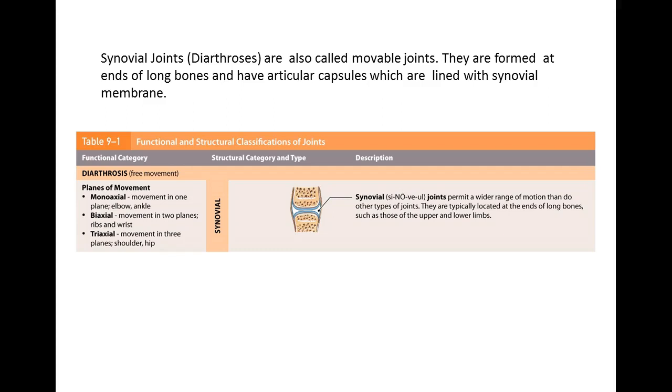So anything that we didn't just talk about is a diarthritic joint. These are joints that have joint capsules, synovial membranes, wider range of motion, usually at the ends of long bones. And they tend to create movement in several types of axial planes: monaxial, biaxial, and triaxial. Monaxial, you can think of elbow, ankle; biaxial, wrist and ribs; and triaxial, shoulder and hip. And what they're talking about are the planes of movement. And of course, these pictures come from your textbook.